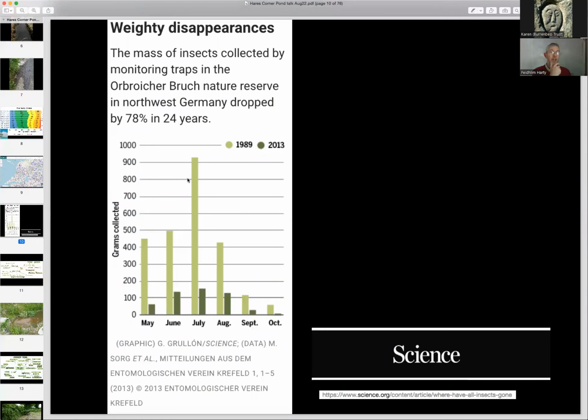Another thing that I want to mention very briefly is that the insect population over the last 20, 30, 40 years has absolutely plummeted. It's really been decimated. If we look at these figures, let's take July, these are German figures. There is 900 grams of insects collected in a particular location, a particular nature reserve, in 1989. And in the same location, in the same month, a good number of years later, we're down to just over 150 grams. So there's been a massive plunge of insect health. And you can see that for each month.